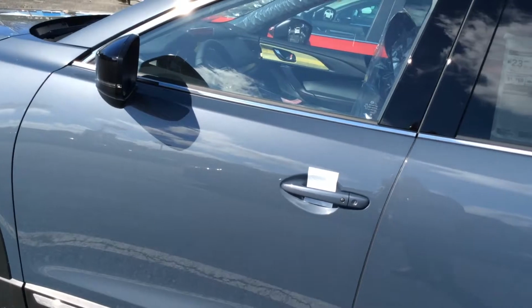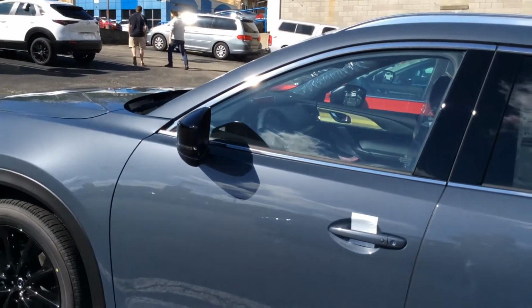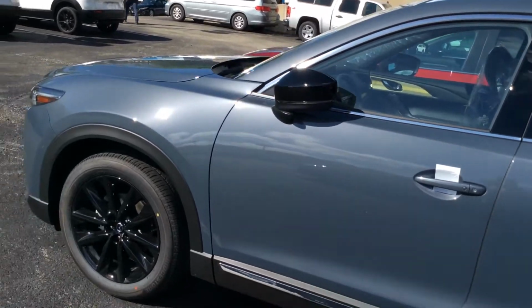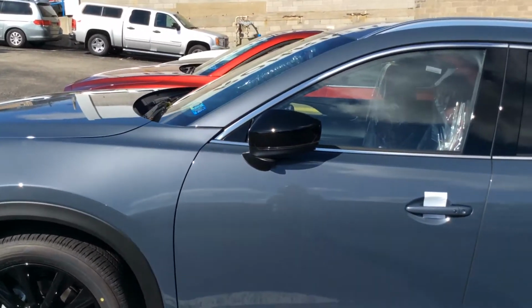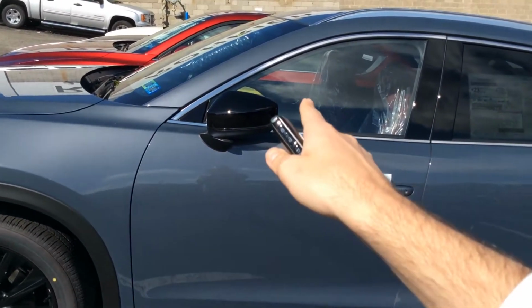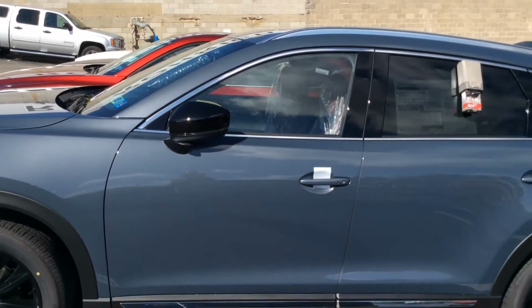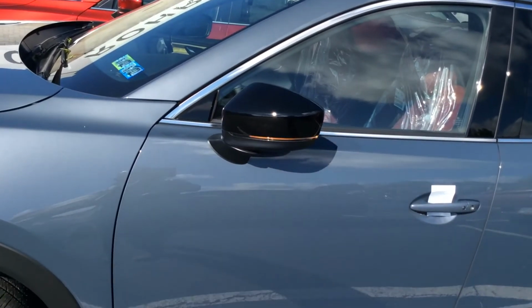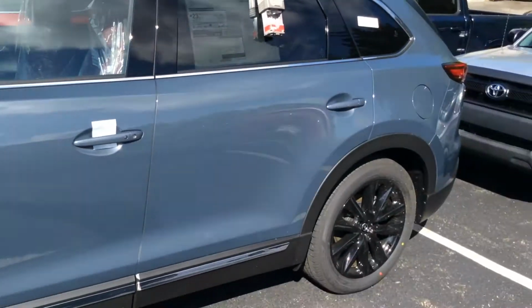Now, another thing I like about this trim, if I lock the car, you're going to see that those side mirrors fold in. And it's a visual reference that if your car's not in a garage or in a parking lot, if you ever look at your vehicle and your mirrors are folded in, then you know 100% your car is locked. Because if I unlock the car, you're going to see that those mirrors just fold outward.